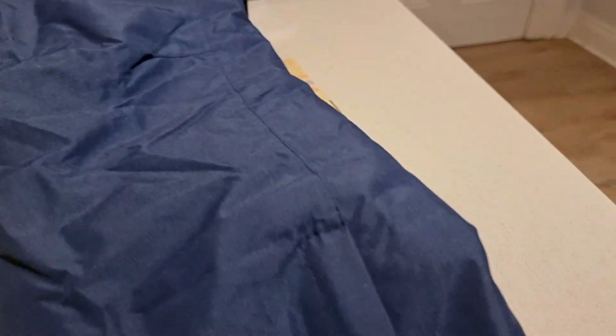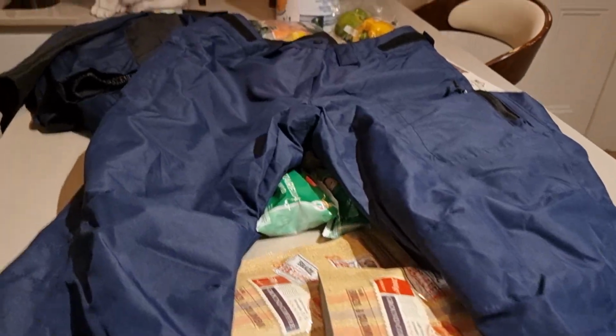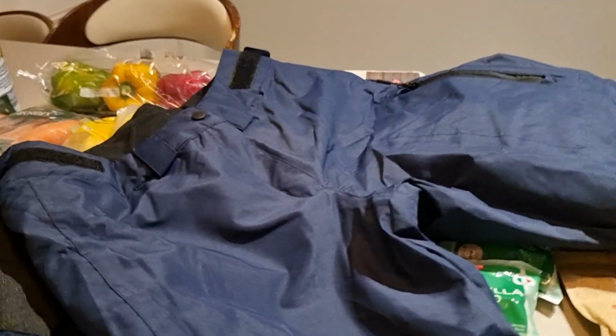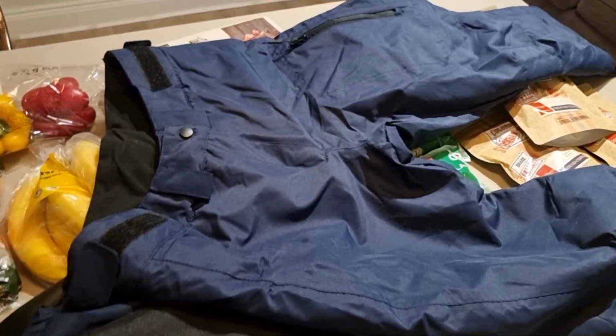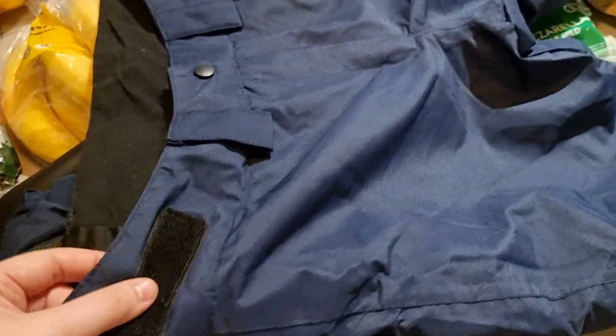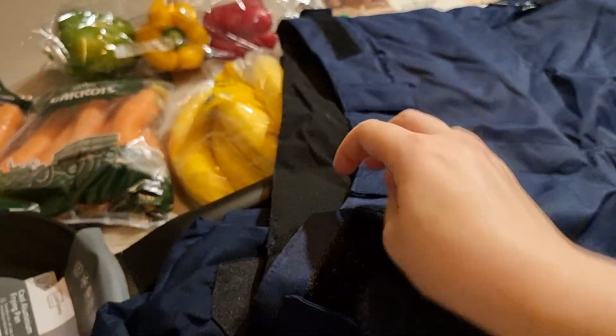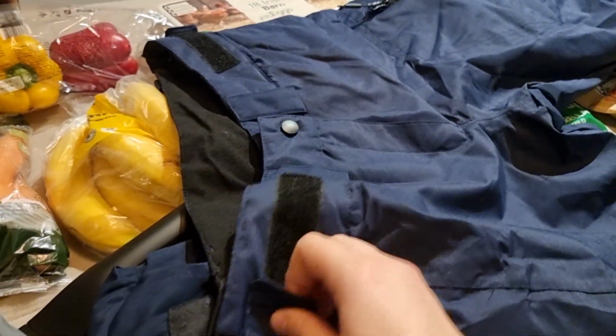They have a bit of a support, obviously, from the snow, so it doesn't get in, which is, I suppose, one of the main differences between normal trousers and the ski trousers. And they cost €19.99, so essentially €20. Size-wise, they do fit the size. What they say here, in terms of the size, it fits the size, I would say.